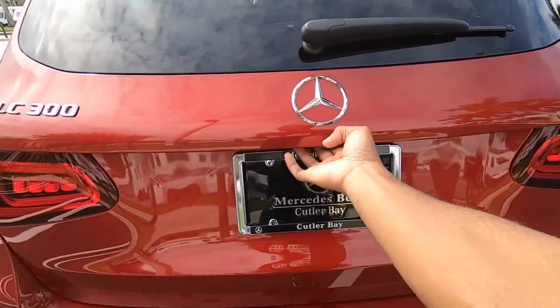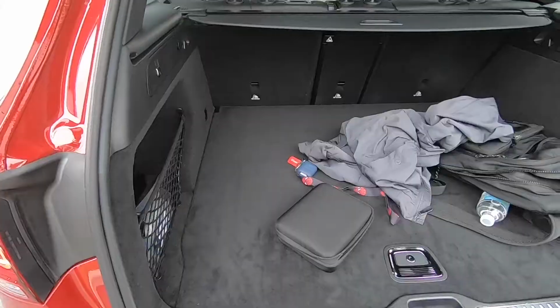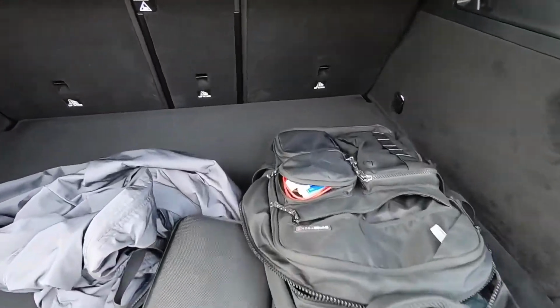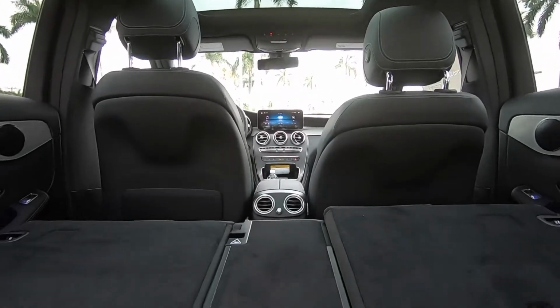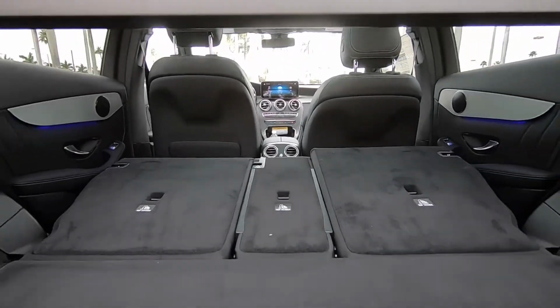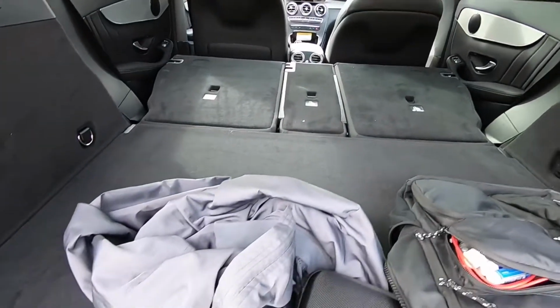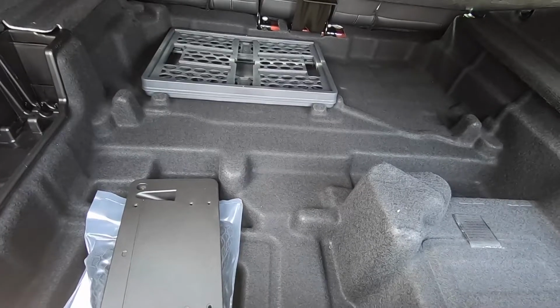Open up the cargo capacity back here. This is a power lift gate. Mercedes says you get 19.4 cubic feet of space. Once you fold the seats down back here, which you can do from the little switch here, Mercedes says you get 56.5 cubic feet of space. So there is plenty of space back here as well. And once you lift up the low floor here, Mercedes does give you more storage underneath.